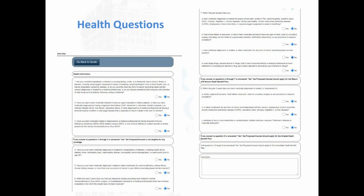Are you currently confined to a nursing facility, confined to a bed, or confined to a wheelchair due to chronic illness or disease? Do you currently use oxygen equipment to assist in breathing? Are you receiving hospice care or home health care? Have you had an amputation caused by disease? Or do you currently have any form of cancer diagnosed or treated by a medical professional, or do you require assistance with activities of daily living such as bathing, dressing, eating, and toileting? Okay, so there's some pretty serious stuff in there.